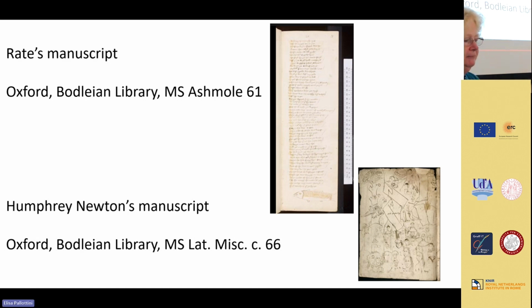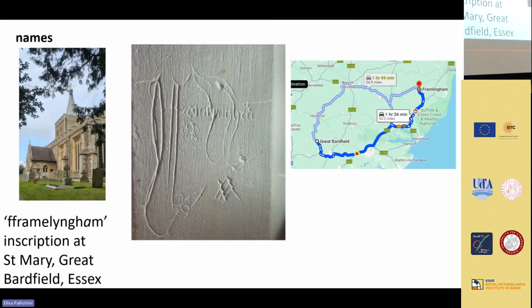Going back to text types, names are really common, as we've already heard from other speakers. Here's an example of the name Framlingham, which is found at Great Bardfield. Framlingham is a village I've shown you on Google Maps, about 60 miles from Great Bardfield. I think it must be a personal name, somebody who takes the name of the village they came from.